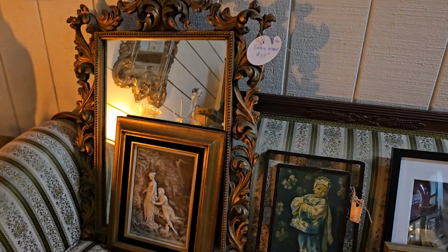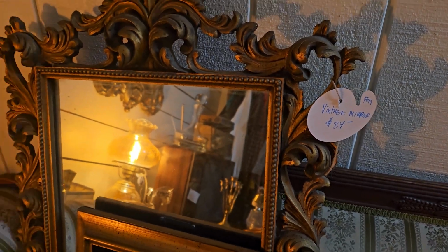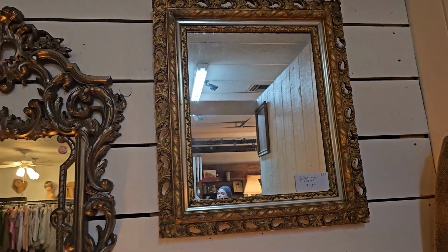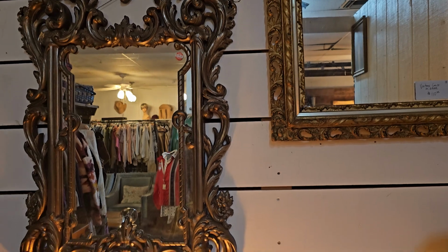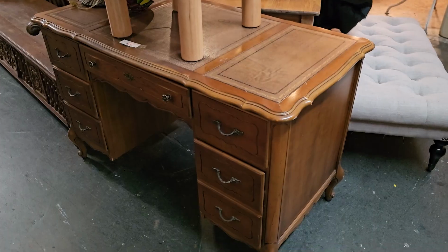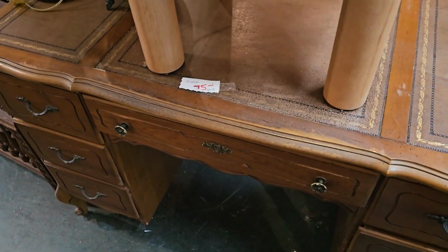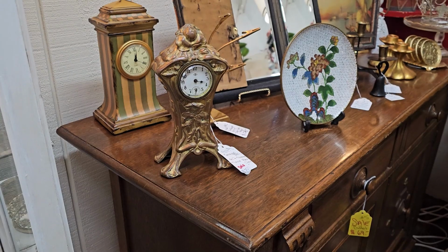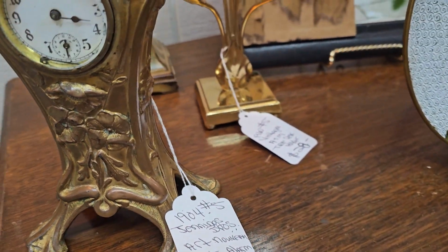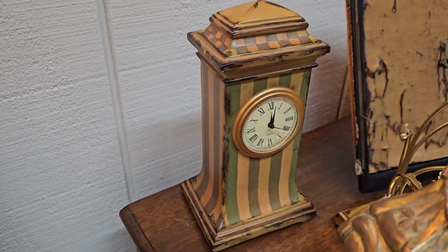This first trip I went to was to 2 antique stores and I was obsessed with these vintage mirrors. And how cute are these little clocks? They are so unique.